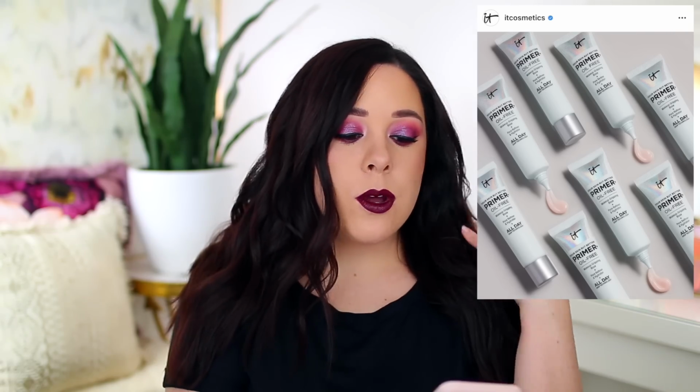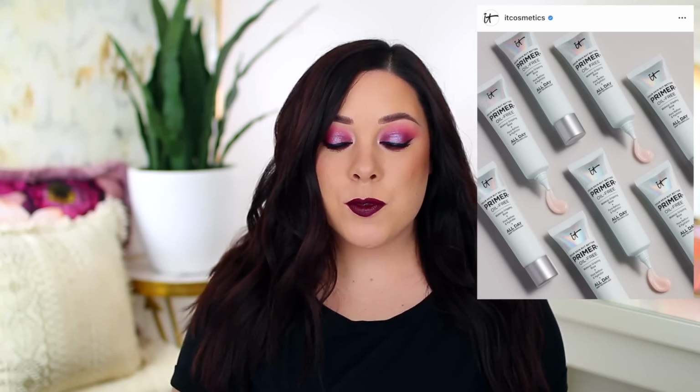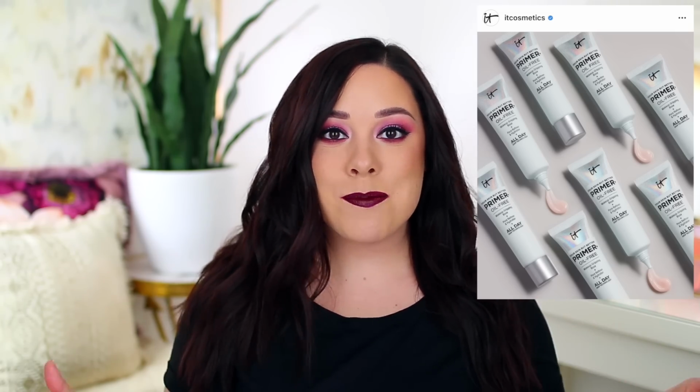But honestly, what's really holding me back is that I feel like I've been trying so many face primers lately. I love face primers. I love trying new formulas, and I feel like a lot of brands have been releasing a lot of different, unique, interesting ones. So I just kind of feel like my face primer collection has gotten a little bit out of hand, so I just need to reel it in a little bit, take a step back from trying new ones, and just enjoy what I have for a little while.